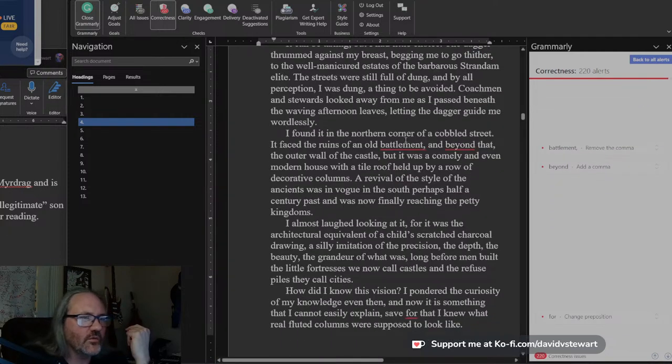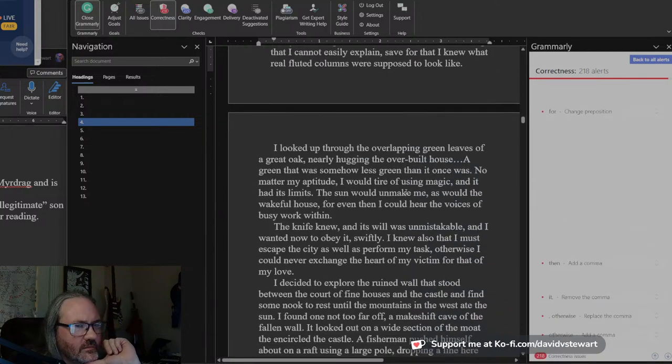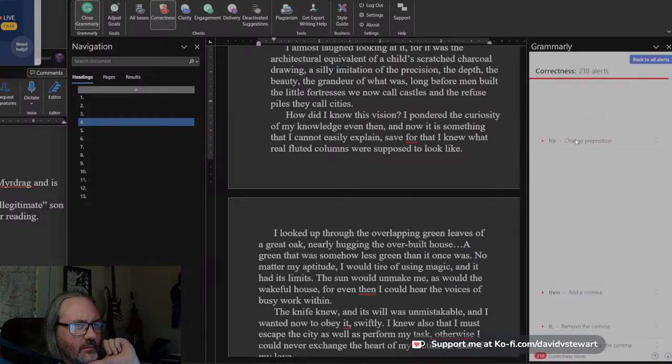I found it in the northern corner of a cobbled street. It faced the ruins of an old battlement, and beyond that, the outer wall of the castle. Yeah, let's get rid of that comma. But it was a comely and even modern house. Okay. There we go.